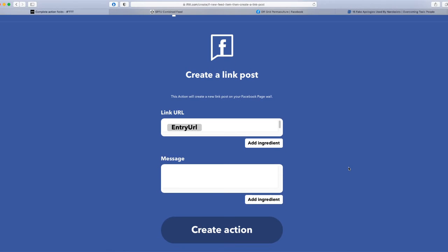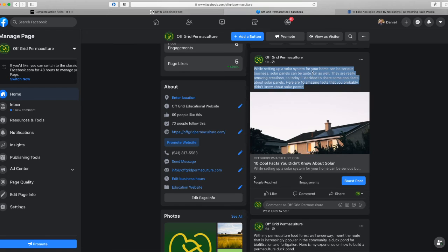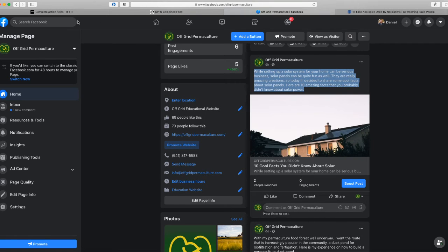Great. Now we get to choose the format of the post. By default, it has this entry URL, which means that it links to the page that you wrote on your blog, which is definitely what we want. And then here you can just say something like, check out post, or whatever you want to say. This gets written up here at the top by default.